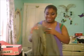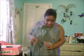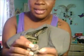Bam! Now this is a sea green color. Oh my gosh, you guys, this is the blazer. It's so well made, as you can tell. It has one button, which I'm going to replace because it's so hideous.